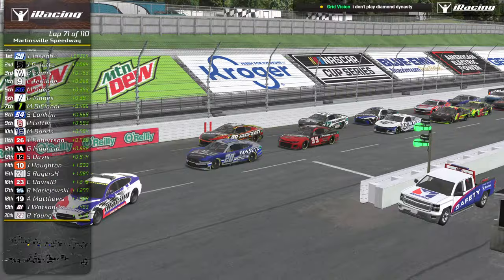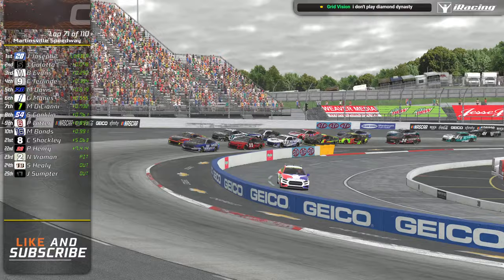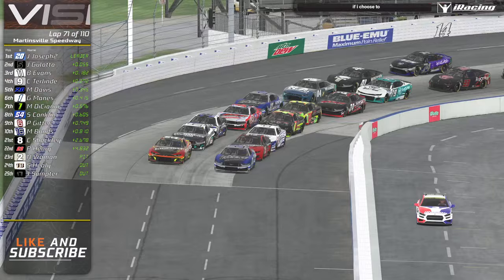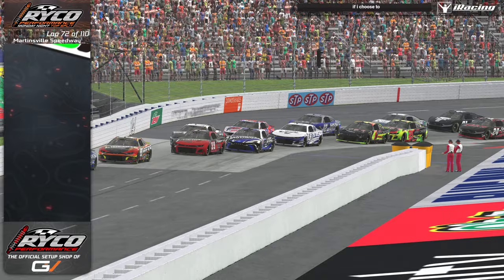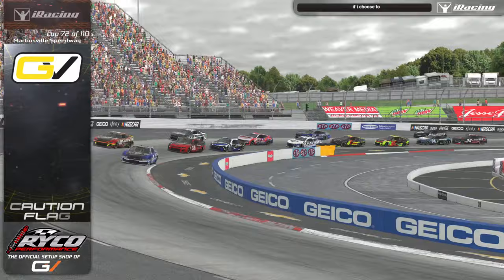As they work their way through the middle of turn 3 and 4, they will enter into the restart zone right here. And Joseph gets a good jump. Gulotta waits patiently as Mains now goes on the attack to the back bumper of Brandon Evans to see if he can get back to the race lead here. Once again, side by side with Terlande, and more chaos further back. Another caution. Oh, PB Henry.